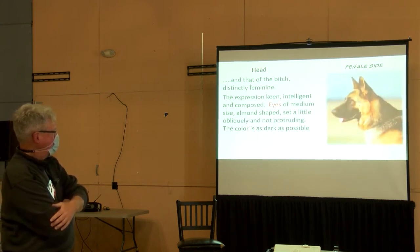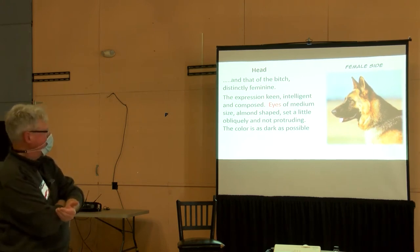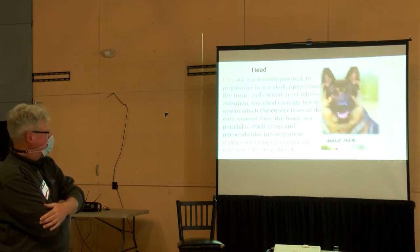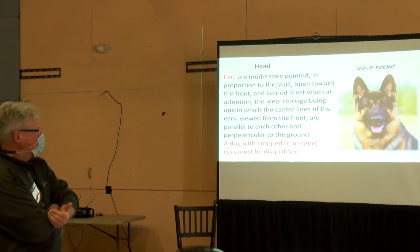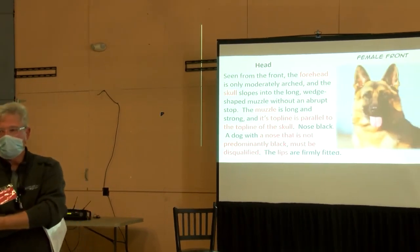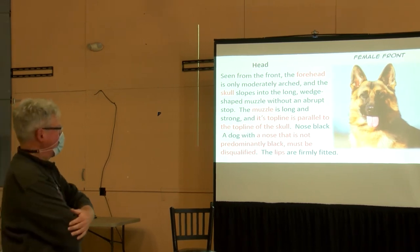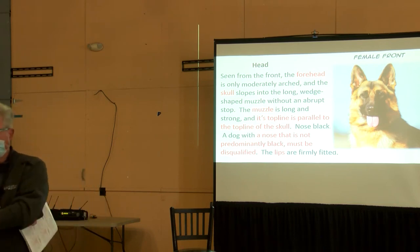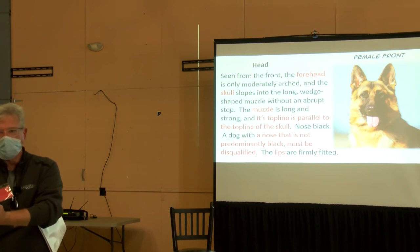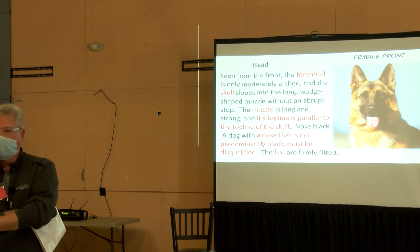Female head. Length of muzzle should not be longer than that. And then from the front, you can see the width of the skull. I've seen so many dogs lately that look like the muzzle is about the same width as the skull. And there's a nice female head. So the size of the head, the planes, and the expression are all super important, because remember, that's one of the essences of our breed, this look of eagles, this look of nobility.